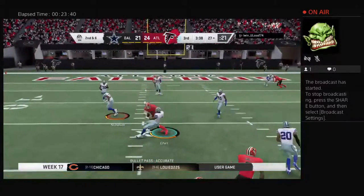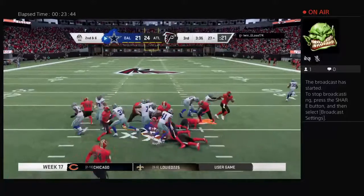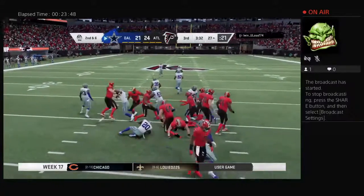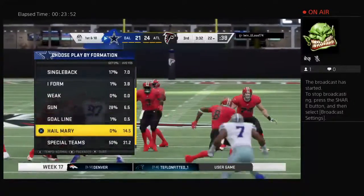Got his man. It's Eifert. Now the ball comes loose. It's picked up by the Cowboys. And they are going to take over right there at the 22-yard line.